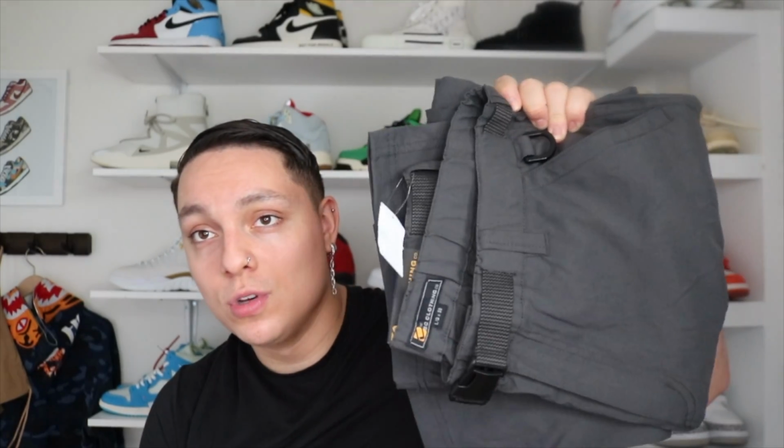So without further ado, let's get into the up close and the actual on body, so you can see how I styled it. I honestly love these. I'm probably going to wear these with some Jordan 1s and some Jordan 4s, just to give you a nice visual. Shout out to BC Clothing. Let's get into the up close and the on body. I was going to say on foot because I'm so used to it.